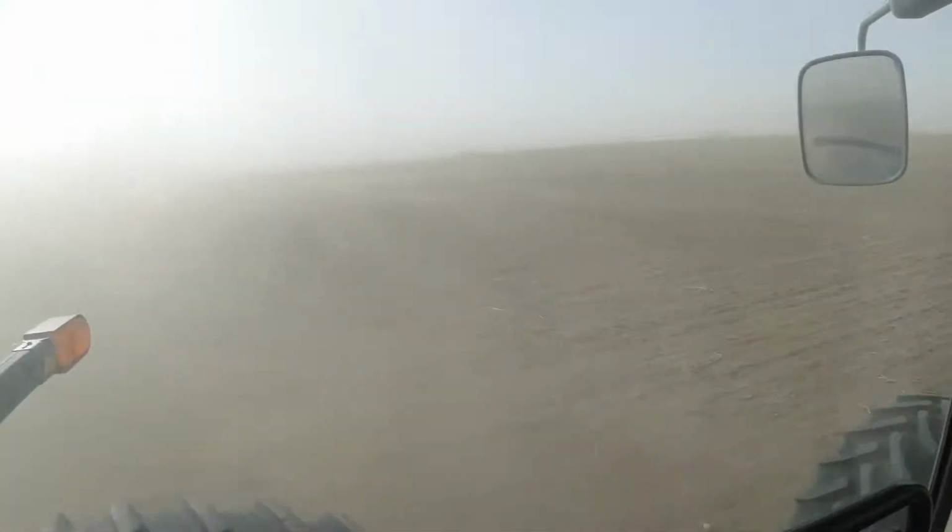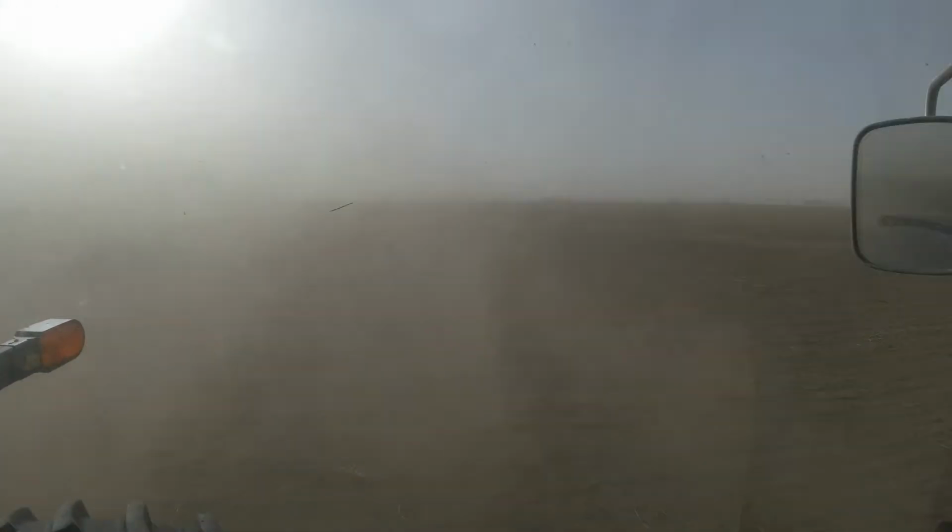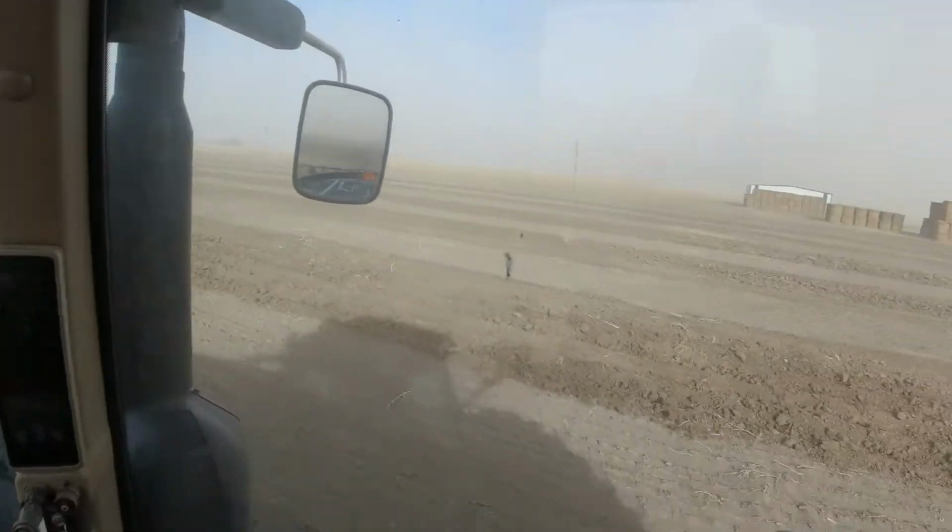Alright, moving on. Here again, a real great example. It's hard to see around the dust the tractor's making. Versus, voila!